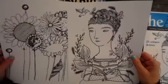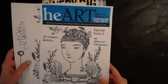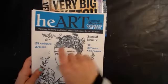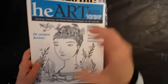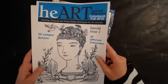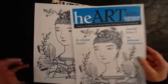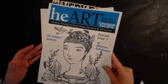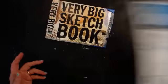Okay, so that's kind of what I want to do. But this is what the cover looks like. This was the color book issue from fall 2015, and it's a mixed media magazine. She had a special color book issue, and that's the one she sent me for an example, because she wanted to see how I incorporated my color booking with my art journaling. So that's the plan for today.